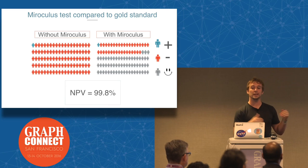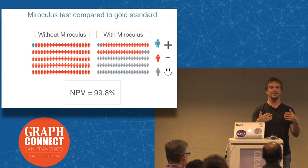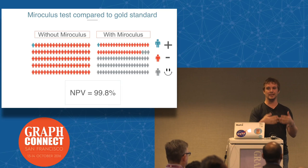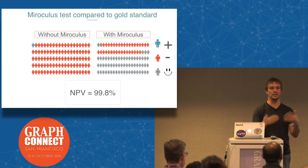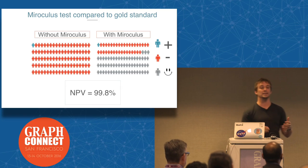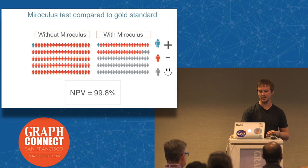What is also important for our screening purposes is the negative predictive value. That is the probability of you being sent home because a Miroculus test said that you were negative while actually having cancer. That would be the most harmful situation. And we know that's 0.2%, which is well above what the guidelines for a test like this require. It's around 95% NPV that you actually need.